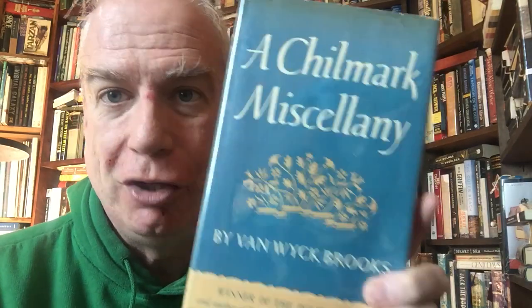Okay, this next one is, again, a literary anthology. So again, it doesn't really belong here, although I like this one so much I would probably keep it in here. This is by Van Wyck Brooks, who we've already seen. And this is a Chilmark Miscellany. The blurbs on the back are from Henry Seidel Canby, not a name that you will know, but a huge name at the time. Lewis Mumford, also not a name you will probably know, but a huge name at the time. Then Malcolm Cowley, one of the biggest literary poobahs of the day, and Edmund Wilson.